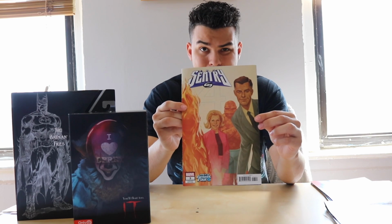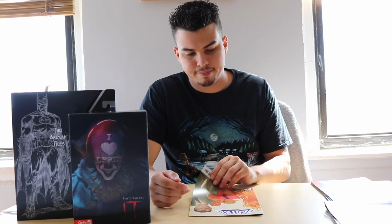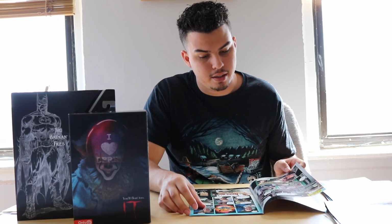And yeah, so the next comic we have here is the Sentry, number 3. I got the Fantastic Four cover, simply because they didn't have the other cover. This cover is, I can't even, like, Human Torch is just flames. I know he's supposed to be flames, but there's no distinction in his face. Like, what's his cheeks and his lips. Not that I'm looking at his lips, but yeah.